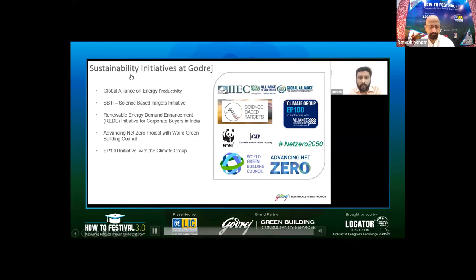Advancing Net Zero with the help of World Green Building Council, and very recently we have even signed up for the EP100 initiative. So just to give you a clue on the EP100 initiative, what it talks about is reducing the energy intensity of our production across our factories by 50% over the next 10 years.